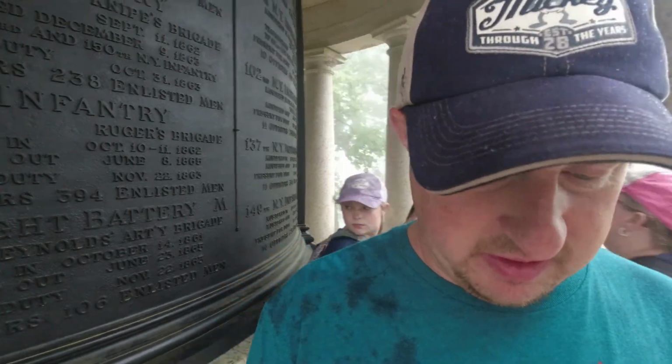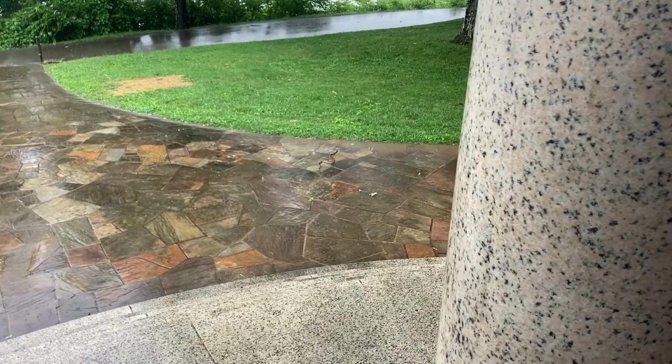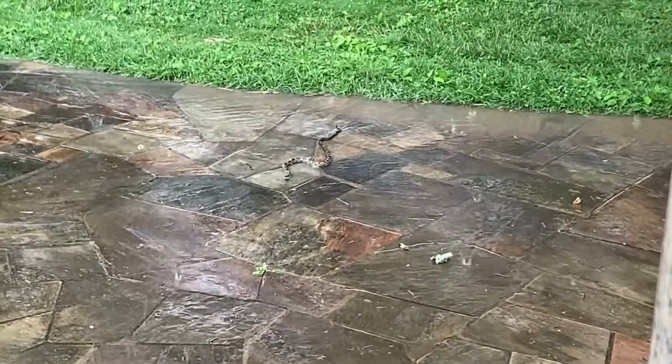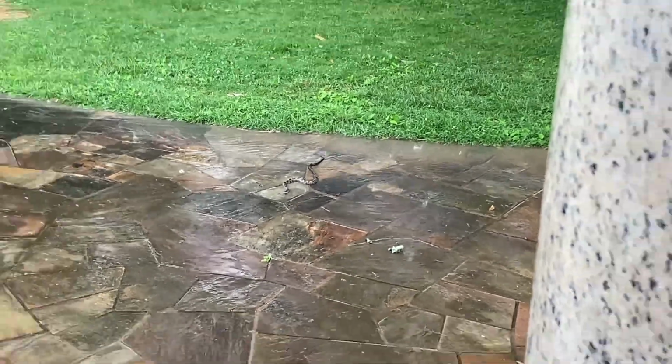But it tells a little bit about each infantry and all that division that were up here on this mountain. I wish it wasn't wet, but it is. But anyway, we might have to stay here a few minutes before we can move on up. Alright, so we're up here at this monument and this snake just coming out of the grass. We're watching him awful closely. That's cool.